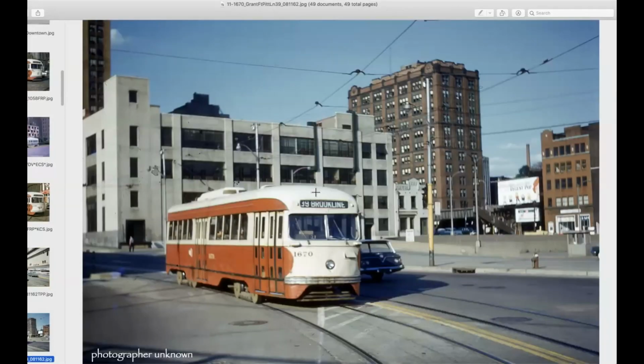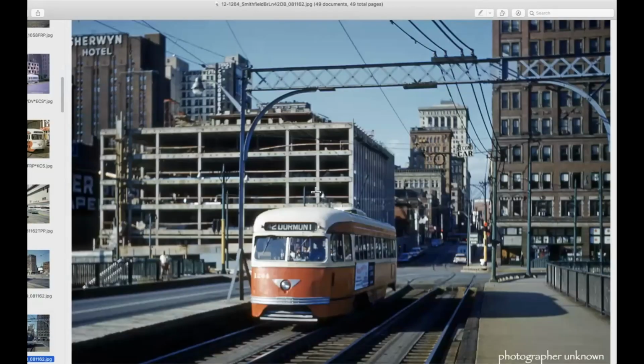Now we're on to a 39 Brookline, which was a south side line. 42 Dormont goes over the Smithfield Bridge. The building in the near background is under construction.